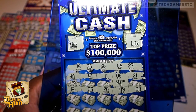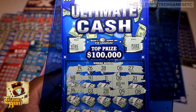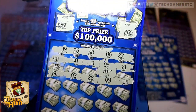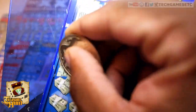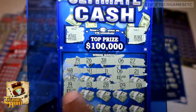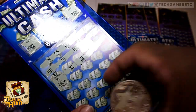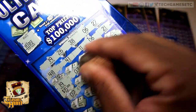Oh my gosh, we got a 19. Oh my God, we got a 19. Come on. I think this is a $30 ticket. Come on, small zeros, four. I think we got another $50 ticket. Hold on. Come on. That's a $15 right here, a $50 ticket.